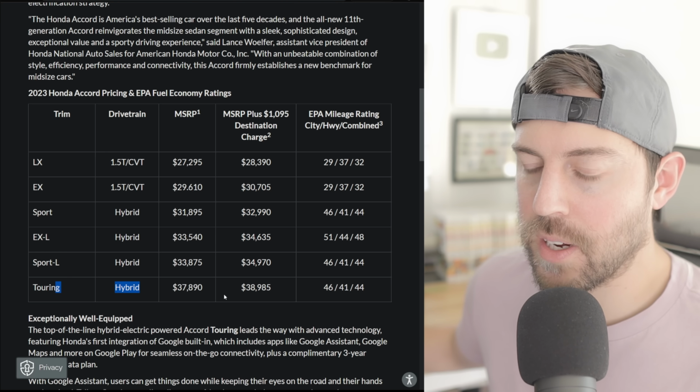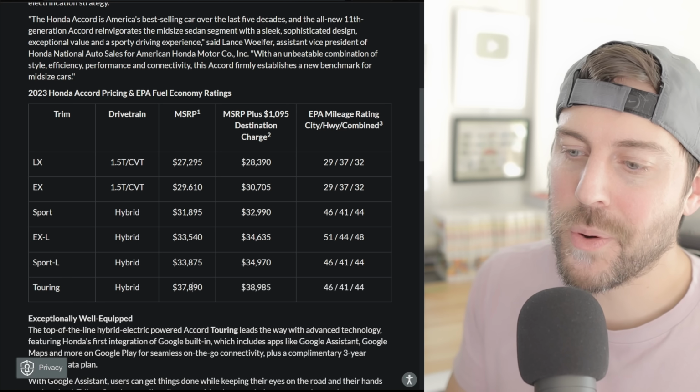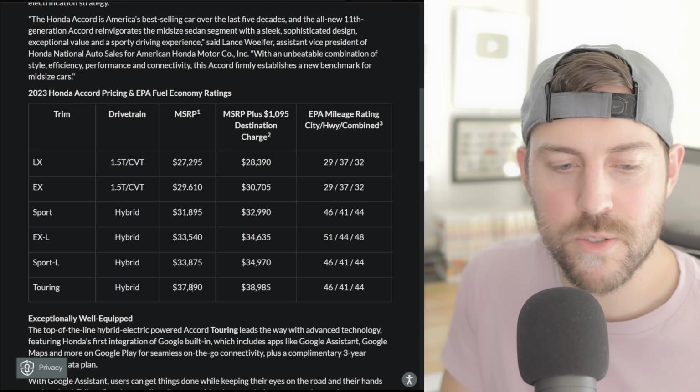So if you wanted a Touring hybrid, and we've known for a while now that the new Honda Accord doesn't have a V6, because the last generation didn't have a V6. The 10th generation got the 2.0 turbo with the 10-speed auto. Now we don't have any true performance variants, which is kind of a bummer. It's one thing on a CRV, but to not have it on the Accord is a little bit of a gut punch. But honestly, most people were buying the 1.5 liter or the hybrid, so it is what it is. And let's not even get into the manual, how that was canceled a few years back, and the coupe.